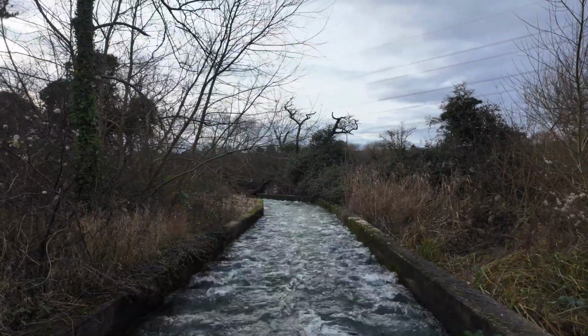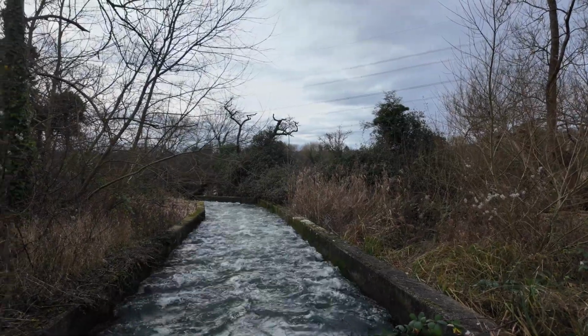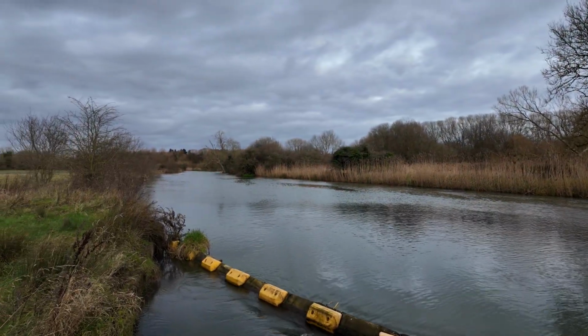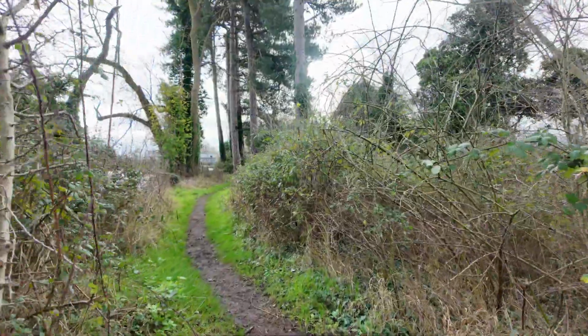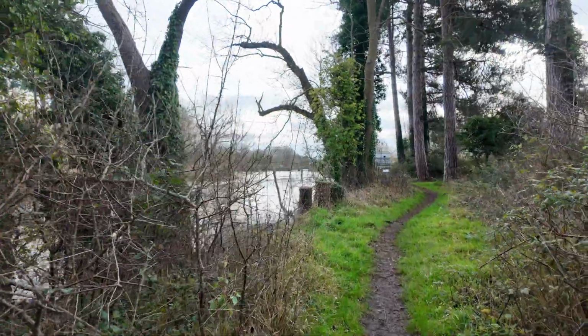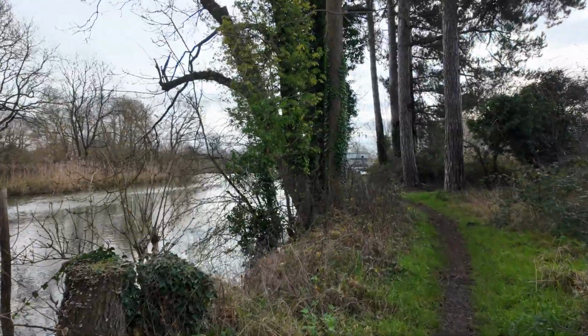Okay, so we're at the next spot now, just near the hydroelectric plant. It's down here. Okay, so the cormorant wasn't up to much, he was just chilling out, which is okay. So I've come down now to the hydroelectric plant, and I'm going to have a look down the little path, see if there's anything at the bottom there. This is just a little path that heads down to the hydroelectric plant. Let's go and see what we can see.